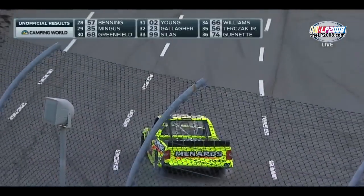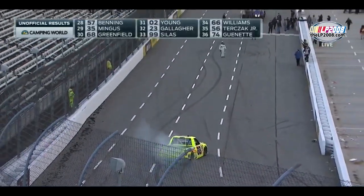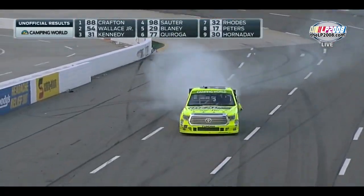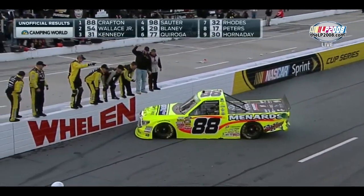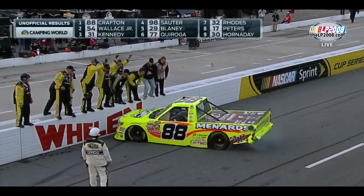Ben Rhodes gets that 7th place finish. So yep, Cole Custer with a top 10 in his debut. It's tough to win at Martinsville. Matt Crafton becomes the 23rd different winner in just the 31st race here. Wow. He's going to give this motor a little bit of a crank.